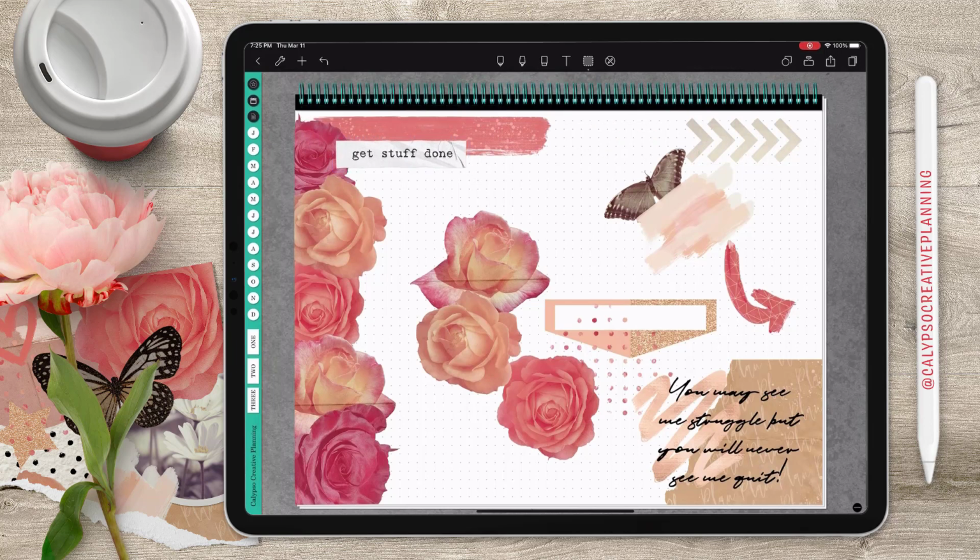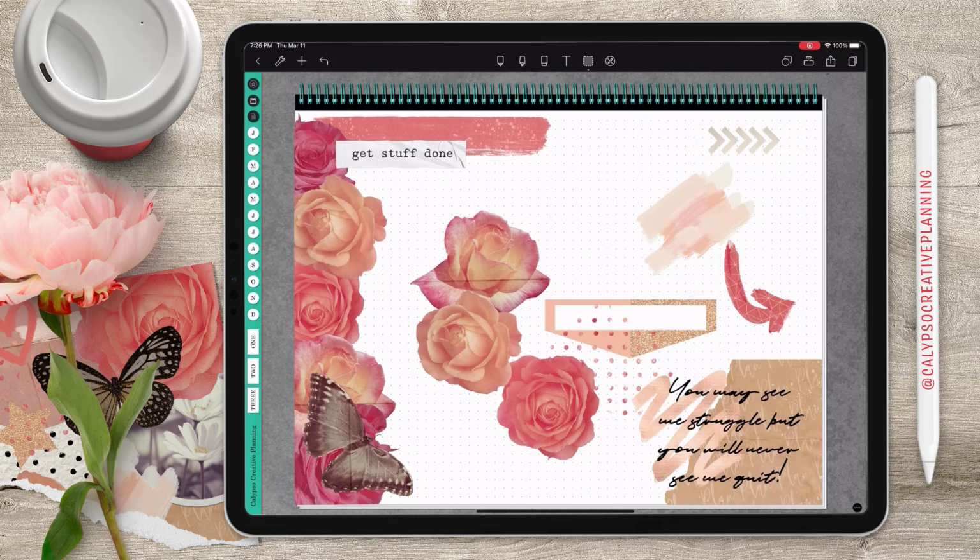So I'm going to create little lists for things in who's blowing up my phone? Oh, it's Kindle. So I'm going to use this page.